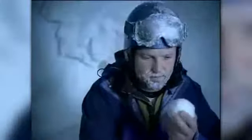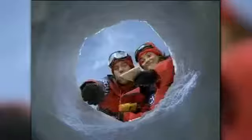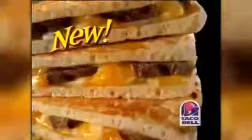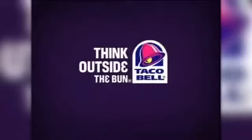Nah, I'm good. We're saved! Who's ready for quesadillas? Love quesadillas. Not exactly filling, though. No, these are. They're grande quesadillas, made with panadero bread. Taco Bell's new grande quesadilla. Thick panadero bread loaded with carne asada steak and three melted cheeses makes this one truly grande. To get a more filling quesadilla, think outside the bun.